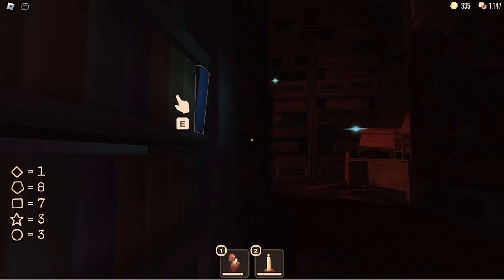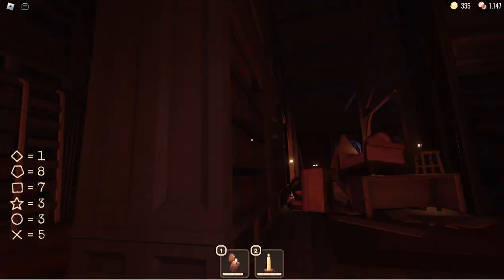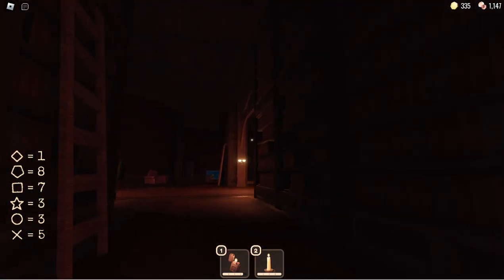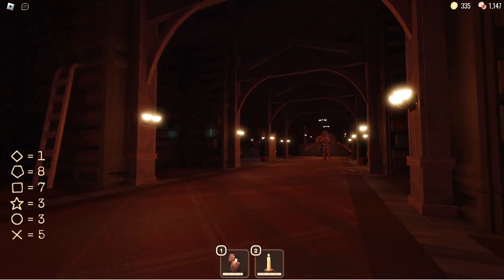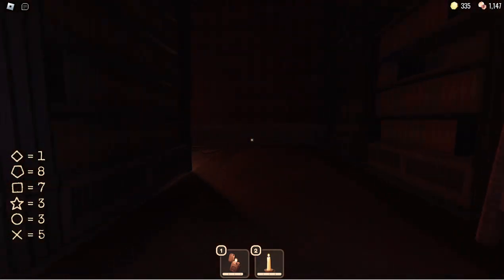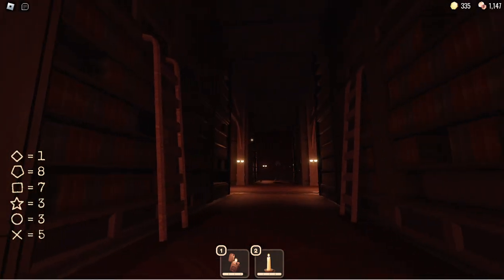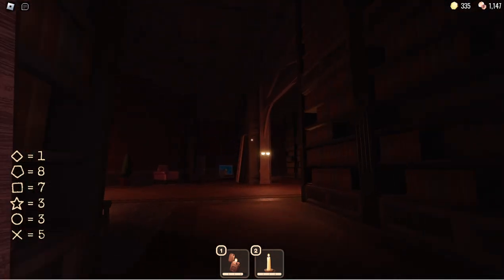Hearing audio cues is very important in this game, and especially during figure, because you can hear his footsteps, and you can determine how far away he is from you, which is very good. You definitely want to do that. Okay, he's going down there. Let's wait for him to get out of the way.